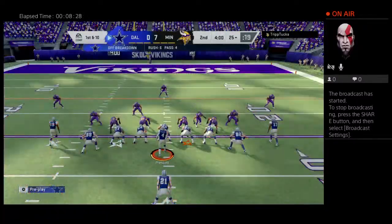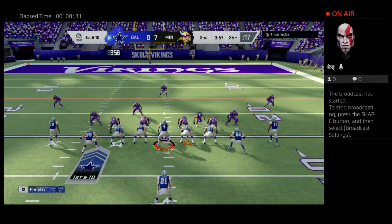Here we go. He's coming. Let's go, tackle. Let's go. We got this.